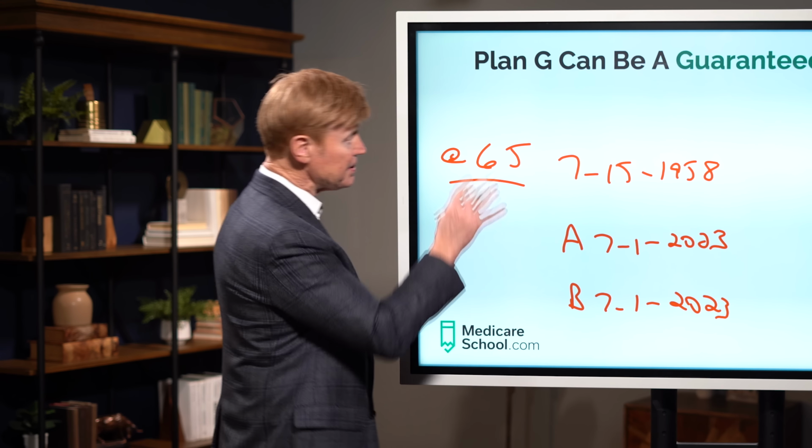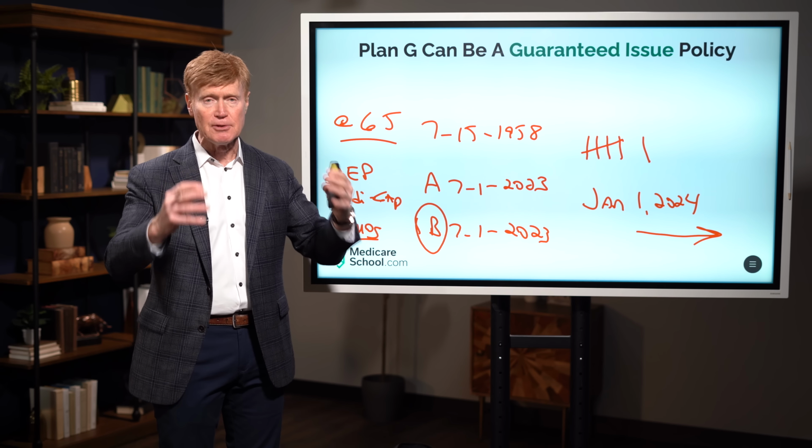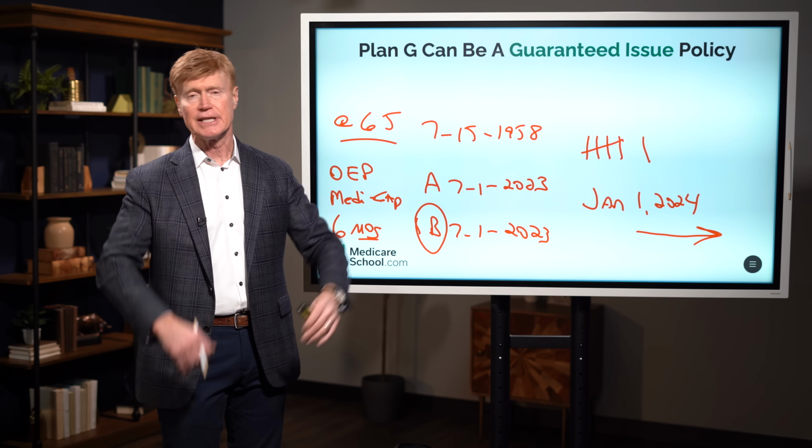So the point is, when we first go on Medicare, we have this Medigap open enrollment period, we're in that guaranteed issue period of time, and you can absolutely get that Plan G regardless of your health conditions, regardless of any pre-existing conditions you have. That company will issue the policy.